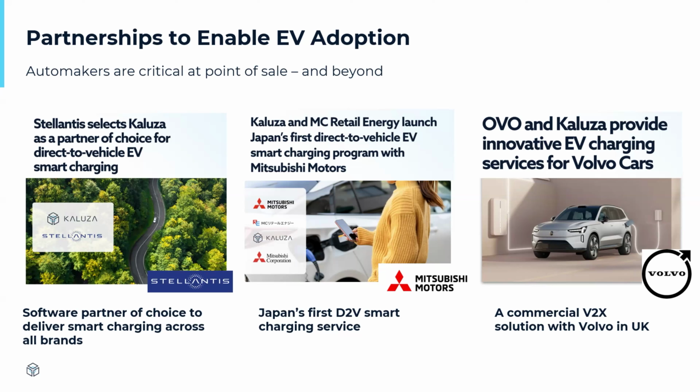And we're going to have more news coming on that soon on V2X specifically. But the concept being that VGI has to be simple, it has to be accessible, it has to be ready to go for their customers, and the automakers are going to be one of the most trusted parties for those end customers, even more so than sometimes their own utility.